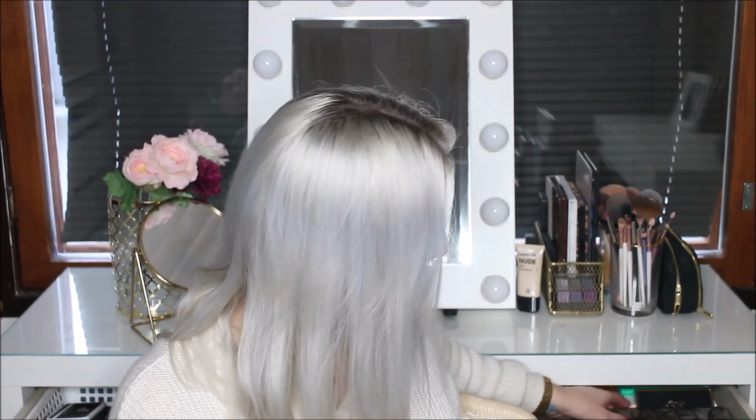Then let's pick the second product. 325. This is an eyeshadow from the Urban Decay Naked Smoky palette, and it is the eyeshadow called Whiskey. I think this Whiskey is the matte brown eyeshadow in the palette, but let me check it out. So Whiskey is this matte brown. It is quite cool toned brown.